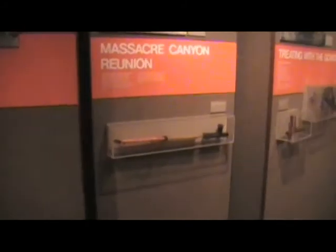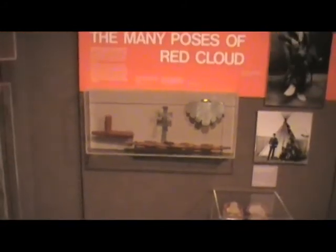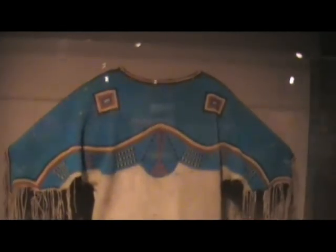Nebraska became a state in 1854. But again, the collections here are just amazing to me, the kinds of things that they've been able to round up. I mean, there's almost nothing comparable to this anywhere in the Northeast that I've seen in terms of the depth and scale of presentation. And this is actually a dress that belonged to Red Cloud's wife.